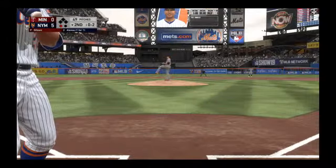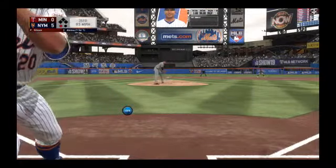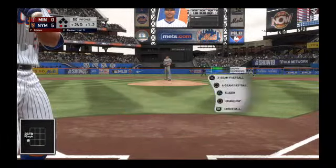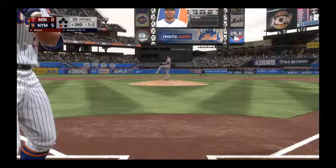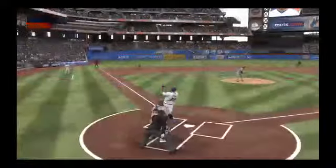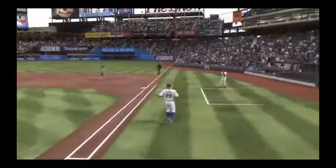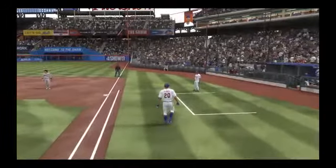Halfway to 100 pitches. Here it is. Boy, tough to lay off, but he's glad he did. It's 1-2 now. When he's pitching effectively, usually that two-seam fastball is moving quite a bit, but here it's just kind of flat and straight. Could be a big part of the reason why he's getting knocked around.